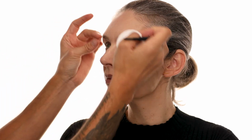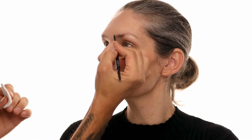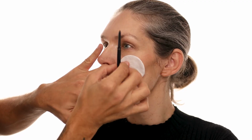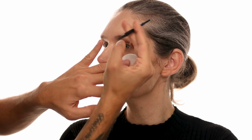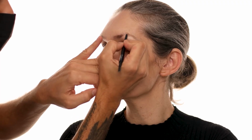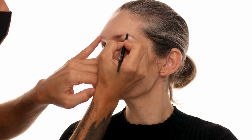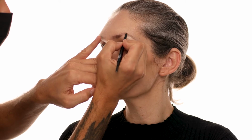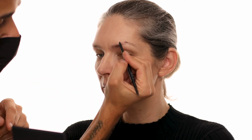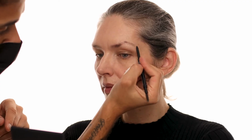You really want to define your arch first. So don't think that you have to take the pencil and go through the whole brow. What I like to do is define your arches when you look forward. It's on the outside of where your eye is. So it's going to be kind of right exactly where yours is. And just create a little bit of a marker there to guide you. So just like that. Then when you're creating the rest of the brow, you're going to go up to this and down from it.